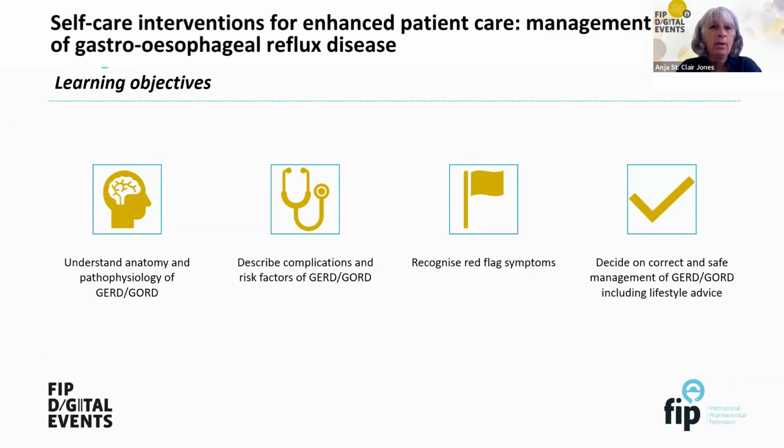So I'd been asked to talk about reflux and GORD, and I really think that you need to understand the anatomy and the pathophysiology of a disease. You need to be very clear what the complications and the risk factors are to be confident in counselling, and you need to be very astute in recognising the red flag symptoms. And then, of course, we want to be able to manage the diseases and counsel the patients in a correct and safe manner.